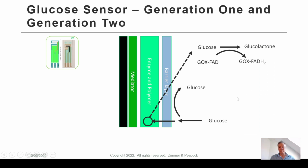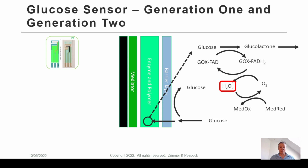But in some ways, I don't want to get hung up on what happens to the glucose. I actually want to talk about what happens now that the glucose is reacting with the enzyme and the enzyme is picking up the electrons. The enzyme is essentially trapped with these electrons. But it has a natural mediator, for example oxygen, which reacts with the enzyme and forms hydrogen peroxide. Then the job of the mediator is to recycle the hydrogen peroxide back to oxygen, and the mediator picks up and gives up electrons, so the mediator goes from reduced to oxidized, and then we recycle the mediator at the electrode, and we get electrons flowing.